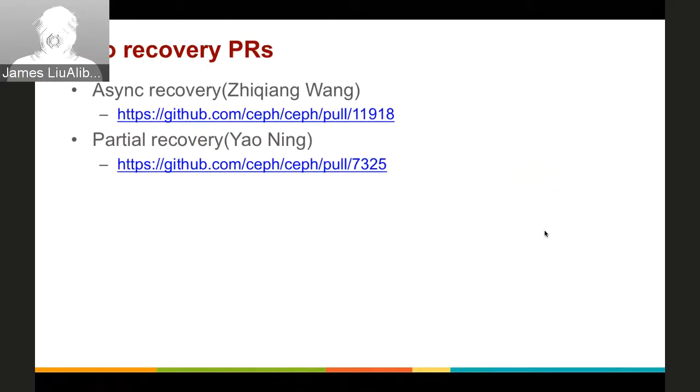They call it asynchronous recovery. Basically, once there's an IO coming in while recovery is happening, they normally let the IO execute first, and then recovery goes on in an asynchronous way. This is the patch about the asynchronous recovery.